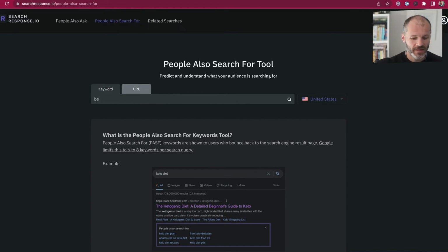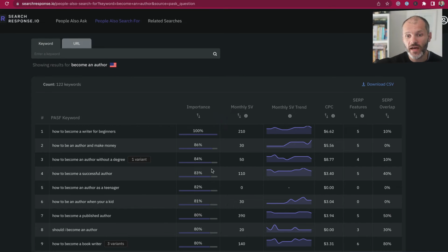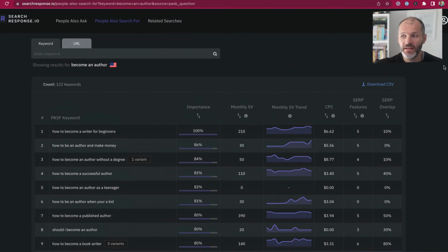You can do the exact same thing for people also search for. So if I type in "become an author," it'll also give you some other results based on terms that people are searching for. And again, you can ask yourself if your article matches the intent of these articles, or if you should commission something else. You can download all of this to a spreadsheet that you can use for more analysis. The only thing that's lacking is access that you can give to a team member. But I found at this price point, it really is an excellent addition to any writer who's looking for more content for their articles.